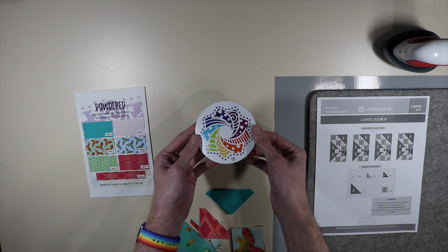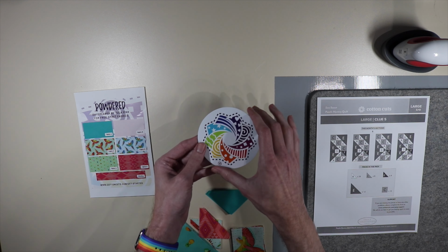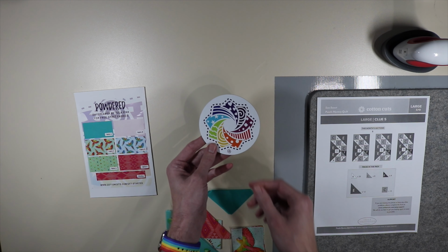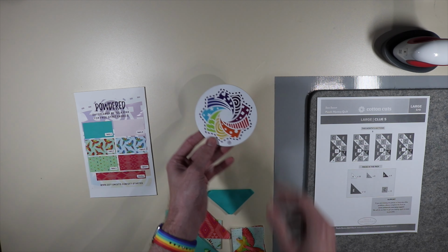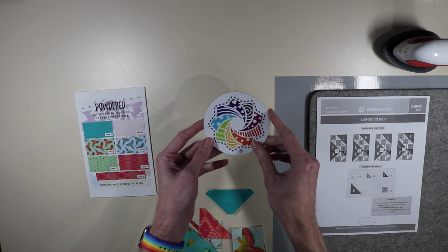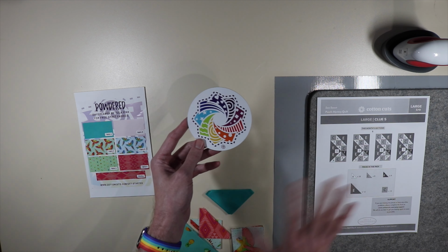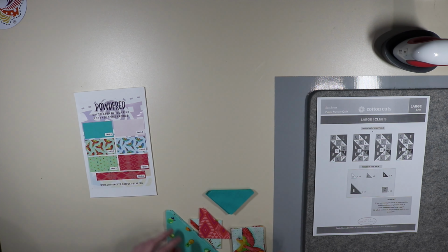I think I'm gonna go put this out on my car, to be honest, because I like it a lot, and it'll let other Cotton Cut enthusiasts know that I'm a Cotton Cut enthusiast as well. So I appreciate them giving us that, or at least giving me. It just depends on what you get. Some people get different things, so I'm very happy to have that. But anyways, I'll put that off to the side for now.